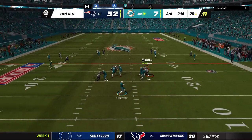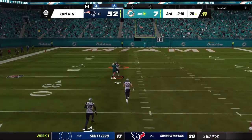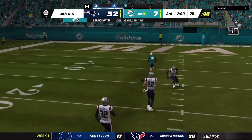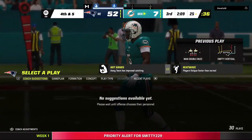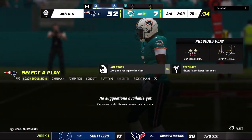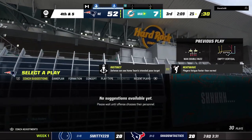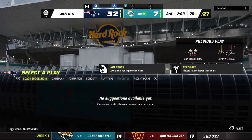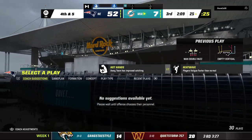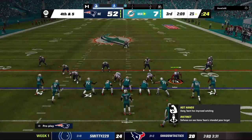To throw is Bridgewater. And going deep for Hill. And unable to connect. Incomplete. Give them credit. They took their shot, but it's going to bring up fourth down. I'm getting the sense that this offense is getting frustrated. Here we are into the third quarter, and they've had plenty of opportunities to get in sync. Thus far, that hasn't happened. They're looking for answers, both on the sidelines and in the huddle looking at each other.